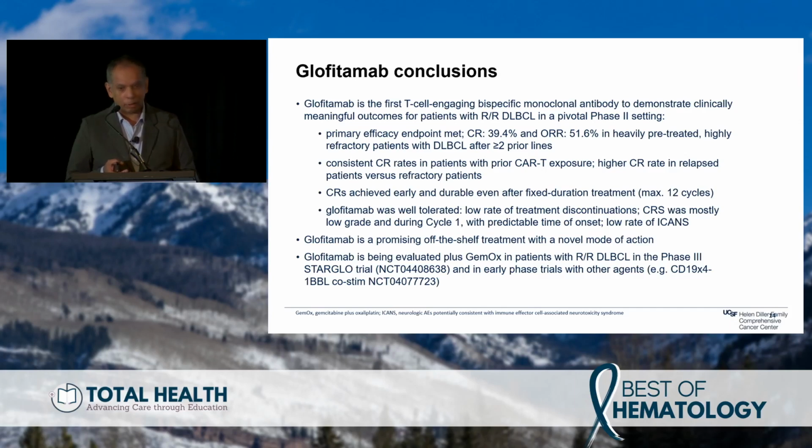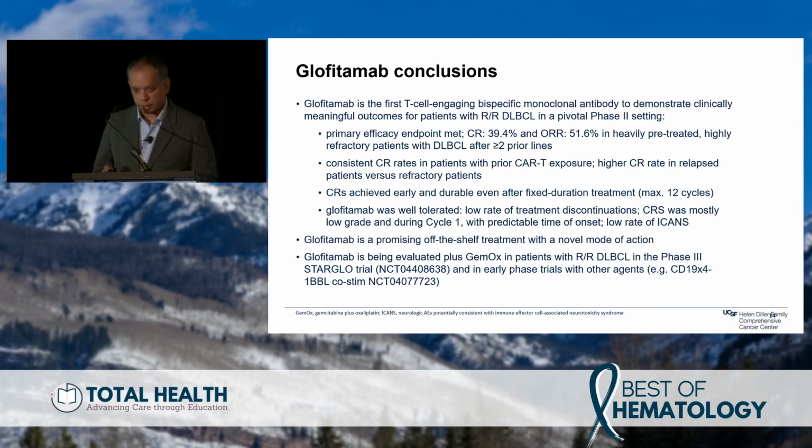So Glofitamab is a promising off-the-shelf treatment with a novel mode of action, and again, a slightly different formulation than Mosunetuzumab in terms of how it engages CD3 cells and CD20 cells. So it is being evaluated, critically, not just in this setting, but with GEMOX in patients with relapsed refractory diffuse large B-cell lymphoma. And again, there are multiple trials, including that phase 3 trial and earlier phase trials, for example, looking at other co-stimulatory approaches that may result in different kinds of responses.